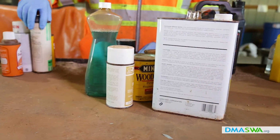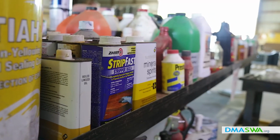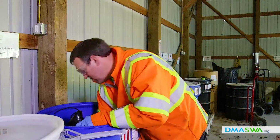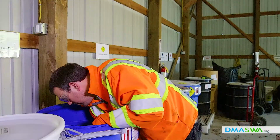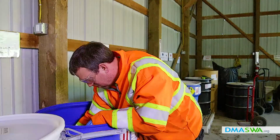They wear protective equipment and sort everything into the proper waste streams. There are different containers for lawn chemicals, aerosol cans, paint, and varnishes. Once everything is sorted and packed, a private contractor comes to collect these items for proper processing. That means they're recycled, incinerated, or sent to a landfill specifically designed to handle those items.